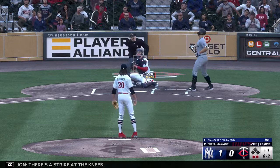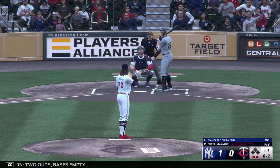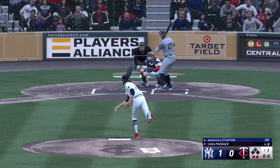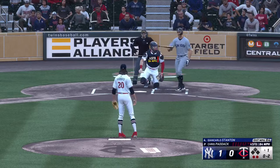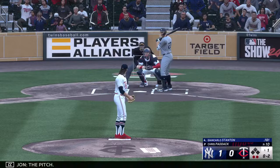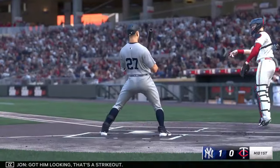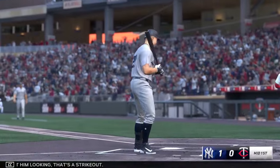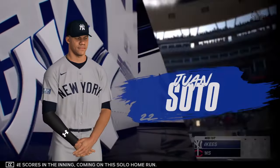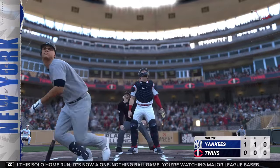There's a strike at the knees. Two outs, bases empty. The pitch. Got it, and that's a strike. One scores in the inning coming on this solo home run. It's now a 1-0 ball game. You're watching Major League Baseball on the show.